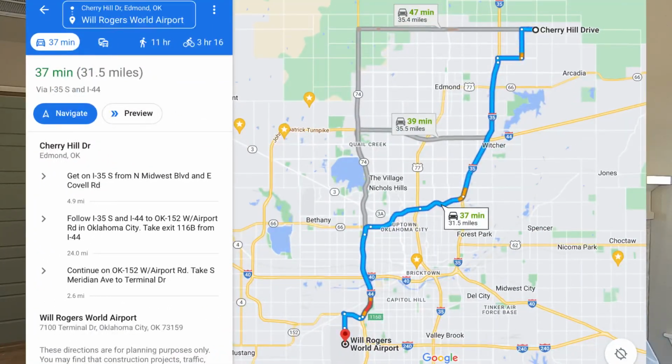Now, if you're in pharmaceutical sales and you have to jump on the airplane a lot, 3-4 times a week, you do want to keep in mind Cherry Hill is about 40 minutes from the airport.